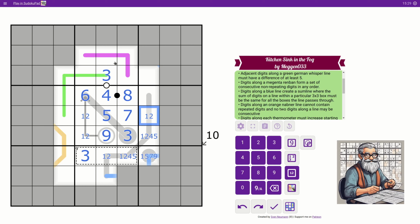This is, well, between quotes, the opposite of this. You can see it's called Nabner, which is Renban, what's it called? Reversed. And it means that the digits on this one are definitely not consecutive at all. So no digit here could be consecutive to another digit. And as well, digits can't repeat.